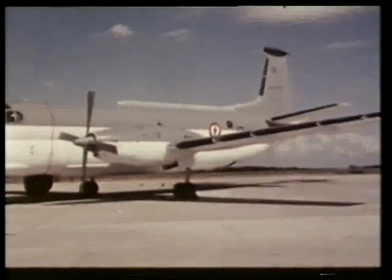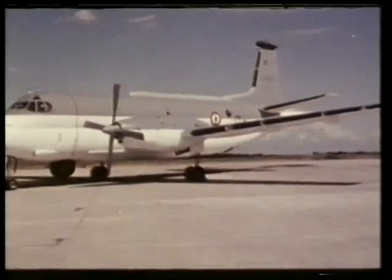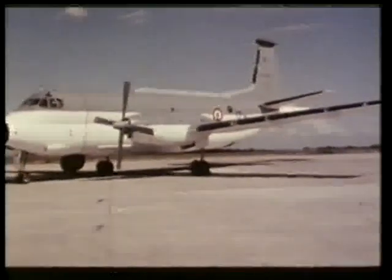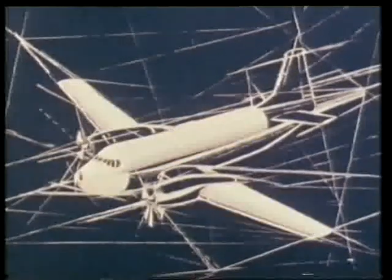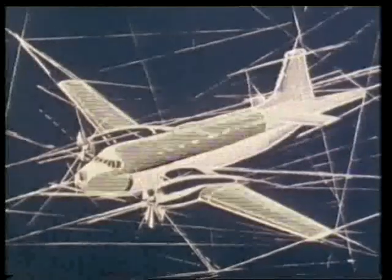From among these 20 design studies, the experts selected in October of that year the French Breguet 1150. This marked the birth of the Atlantic aircraft, in whose construction several nations took part. France, with Breguet, that was responsible for the overall management of the project, and Sudaviation.